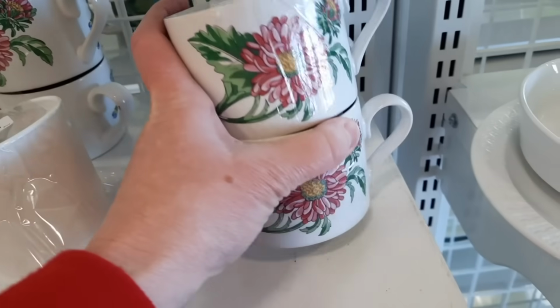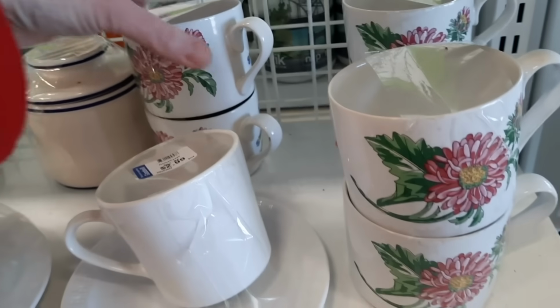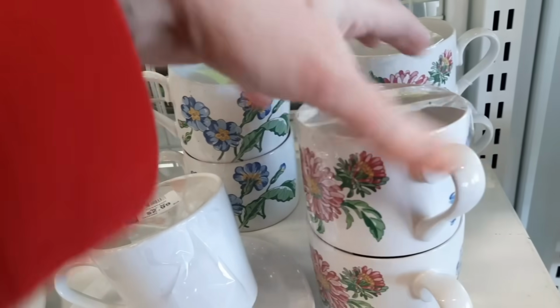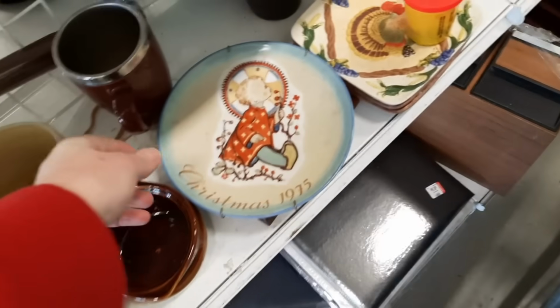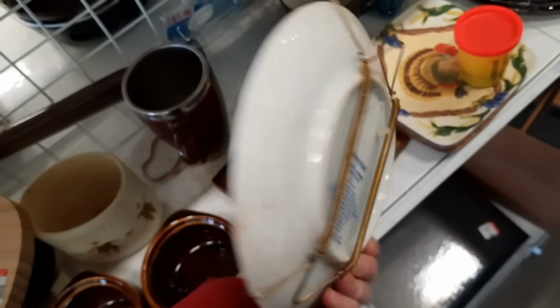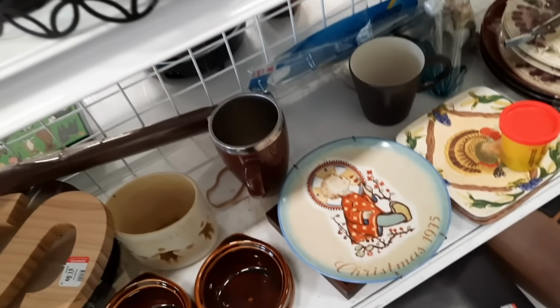I thought these mugs were pretty. They were $1.99 and they were taped together, so you got 2 of them. And then when I turned them around, look, they could be a different flower. I thought that was neat. And then we moved on to the brown section. Here is a Christmas plate from 1975. But those don't sell very well for me, so I left that for somebody else.